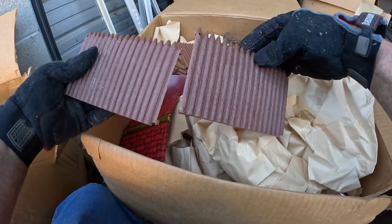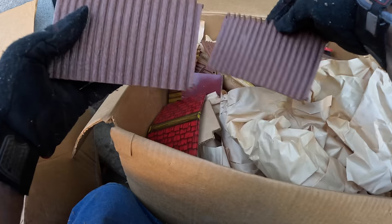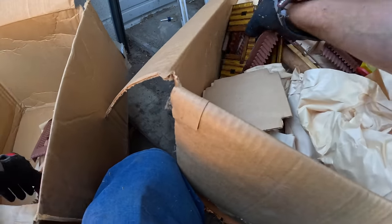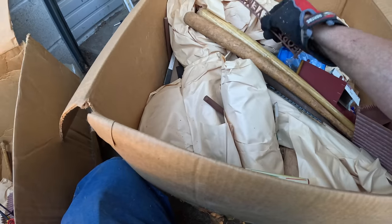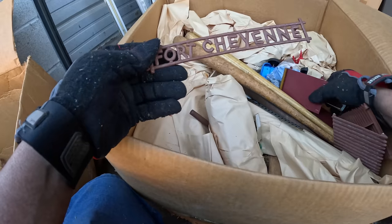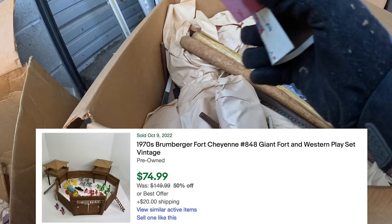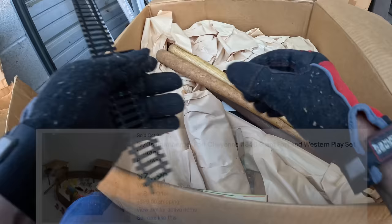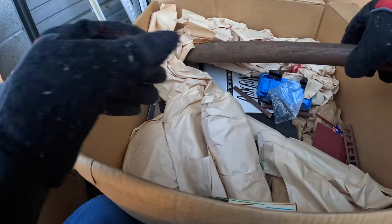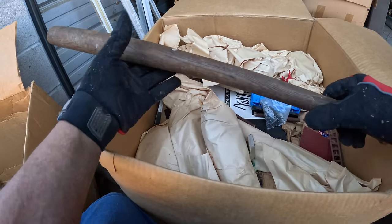This is probably some sort of a fort, right? You build a fort. Oh, look at this. Fort Cheyenne. Huh, that's gotta be old, guys. I think it's like from the 60s. Little railroad track. Couple more bats here. That is an old bat. That's neat.